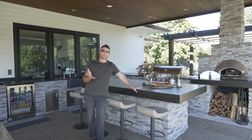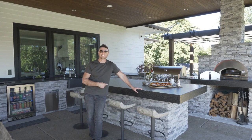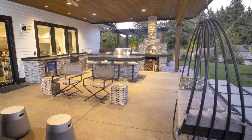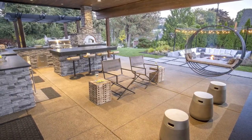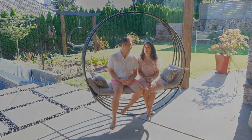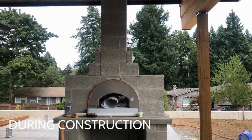Take it in. We're gonna shoot some other angles of this right now, but you got the modern bar island. You got the pizza oven to one side. You got a pass-through window with the sink over here, the refrigerator, everything you can imagine as far as storage and garbage and refrigerators, ice makers. This is really a classic, modern outdoor kitchen. This outdoor kitchen area, he wanted a pizza oven. Still need to master the pizza oven.